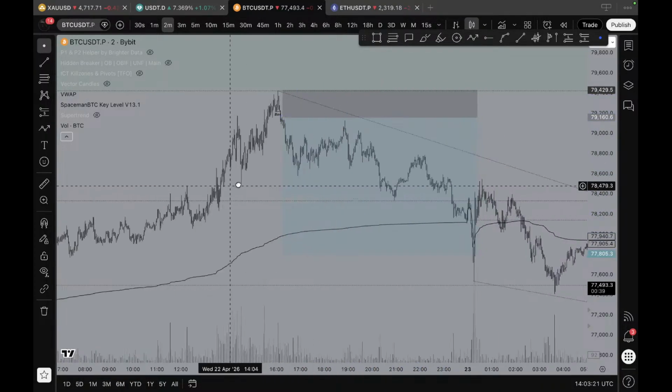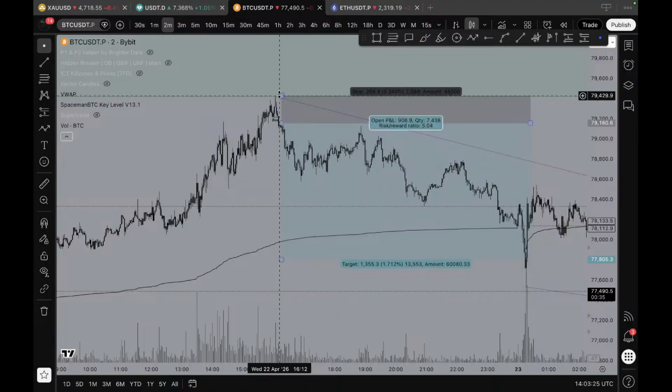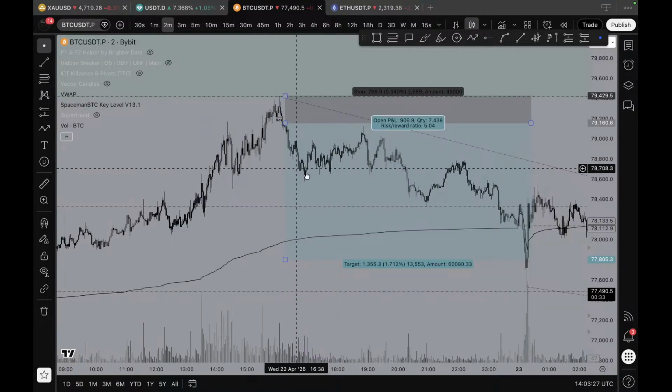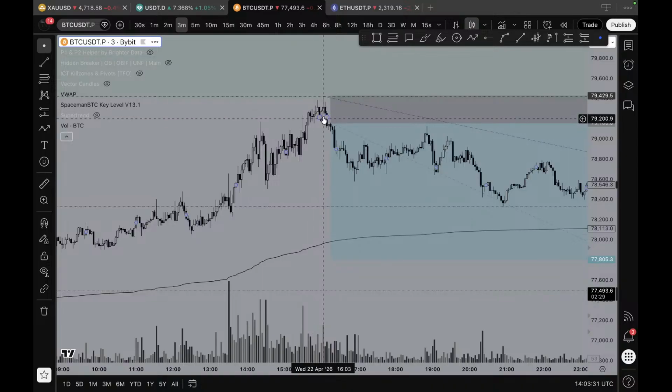I did not take it, but good to see structure within a POI. That is always where you want to look for potential reactions. And if you have this structure, that's pretty good.